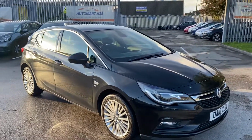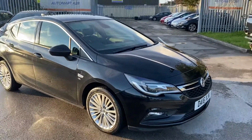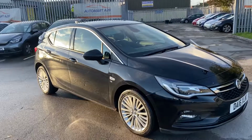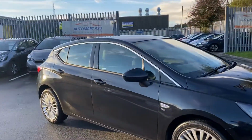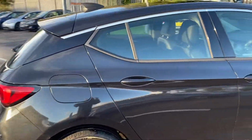Here we've got a 2016 Vauxhall Astra. It's a 1.4 turbo with about 145 horsepower. Fairly nippy, quite economical. Great option for a family. What I'll be doing in this video is just showing you around the condition of the vehicle and showing you some of the features it comes with.